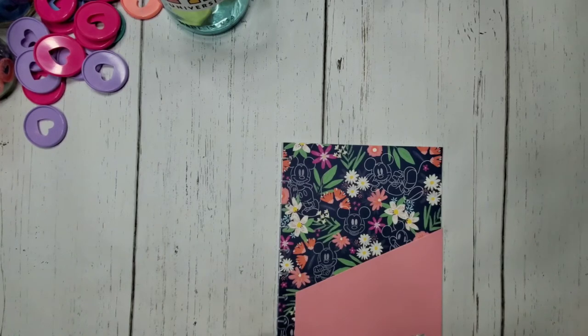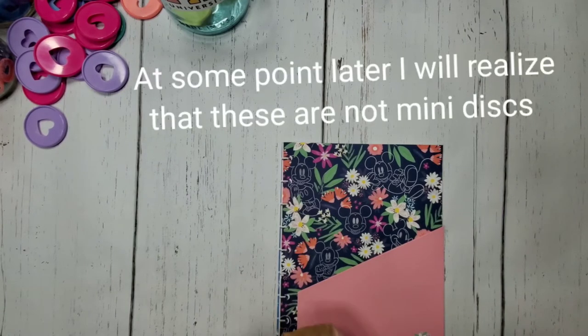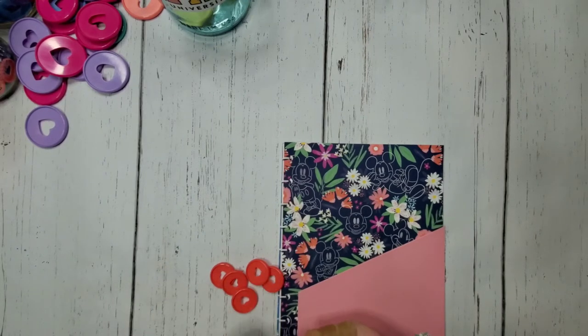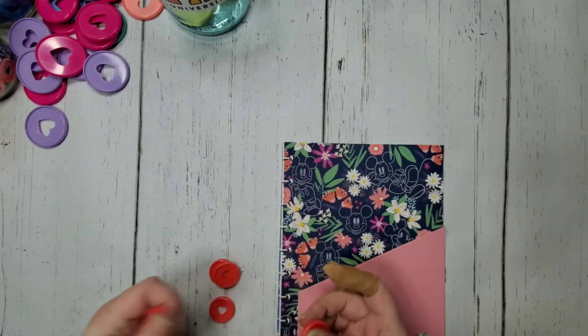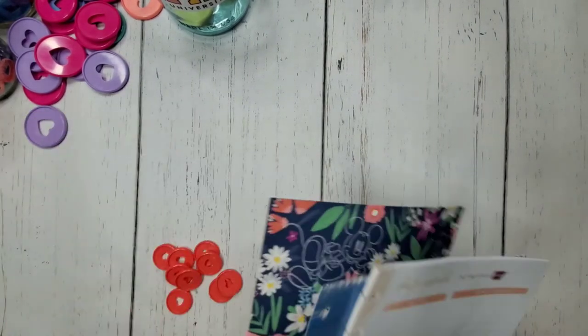So let's find some of those really tiny discs. Sorry about the crinkling, we just did green. What else? Alright, we got some red. How many do we have? 3, 4, 5, 6, 7, 8, 9. Trash pile. 2, 3, 4, 7, 8, 9. Okay, so we've got 9. So this is small. So I'm not going to speed this up.